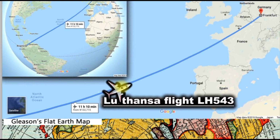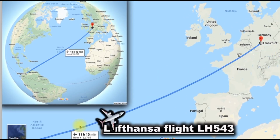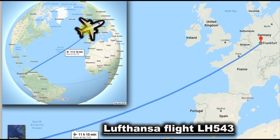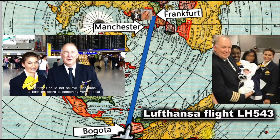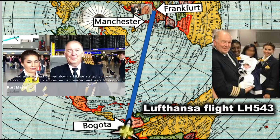Lufthansa flight LH 543 with 191 passengers on board and a crew of 13 members departed Bogota on July 26, 2017 towards Frankfurt, Germany. Among the 191 passengers, a pregnant woman, originally from Bulgaria, boarded the plane with no major problems. But something quite unusual for the crew happened during the flight over the Atlantic. Somewhere over the Atlantic, the woman gave birth to a baby boy, assisted by the flight attendants.